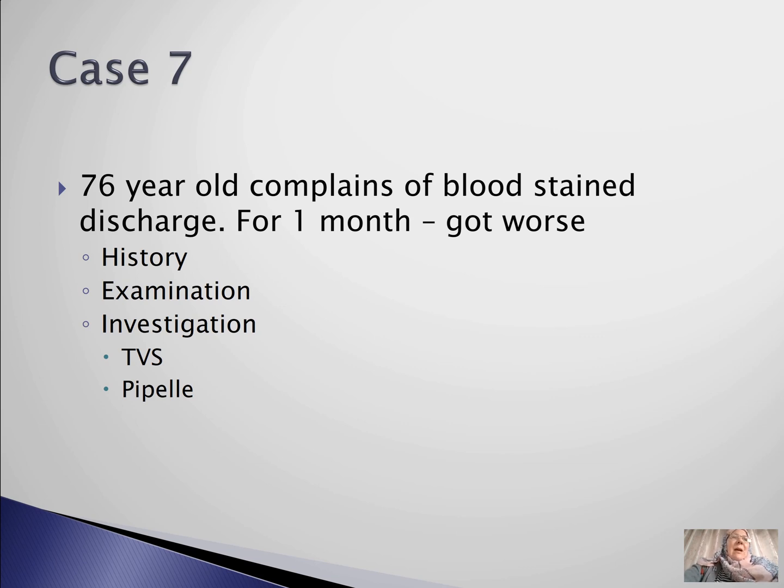In this patient, this is postmenopausal bleeding, and you are worried that she might have endometrial cancer. Cervical cancer is also a possibility, and therefore an examination is also important to assess the cervix.